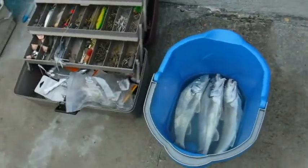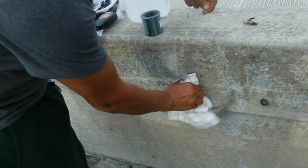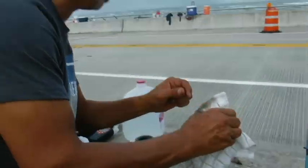Look, this is how you hold it. You put him right there. Once you got him there, that's it. You see that? You got to put hard pressure.